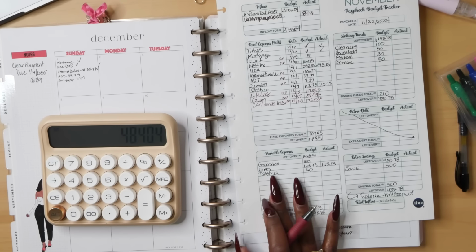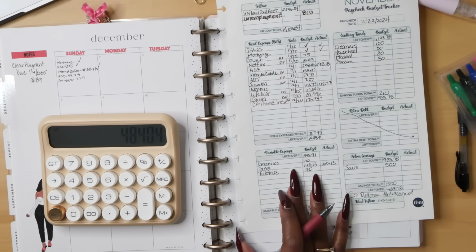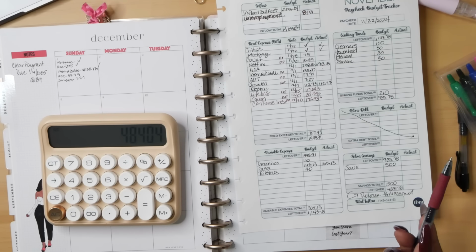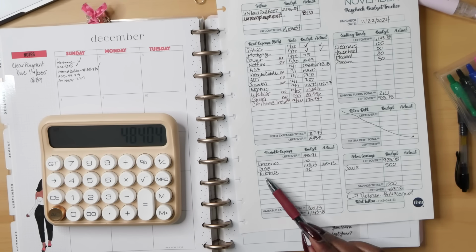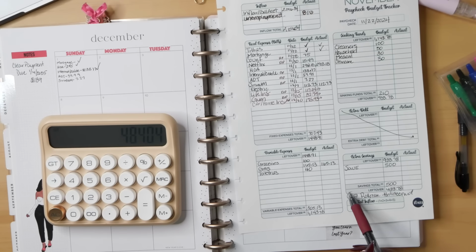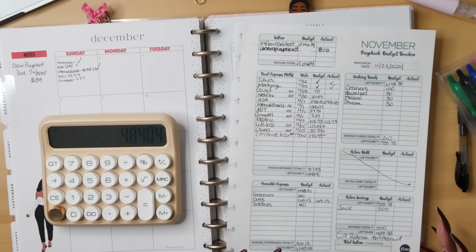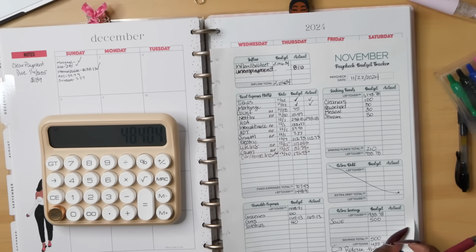Gas has already been paid, but this gas, I won't be paying my gas until the next paycheck. And then toiletries was already taken out. And I don't really need anything additional as it relates to the variable expenses. So I think I'm just going to leave that the way it is.